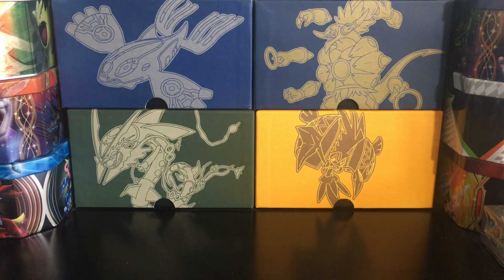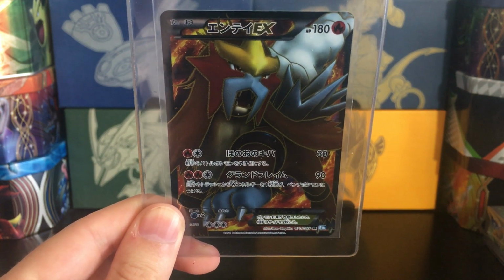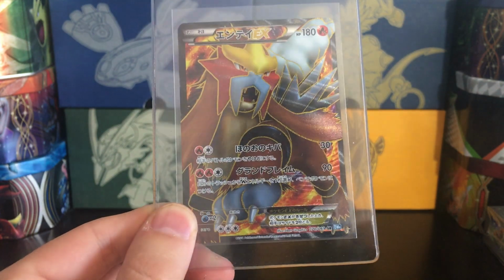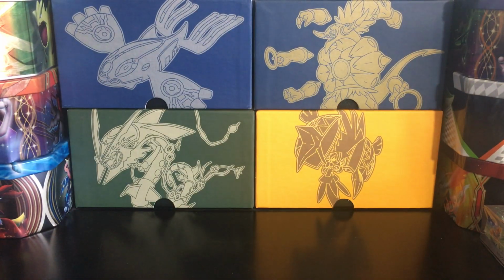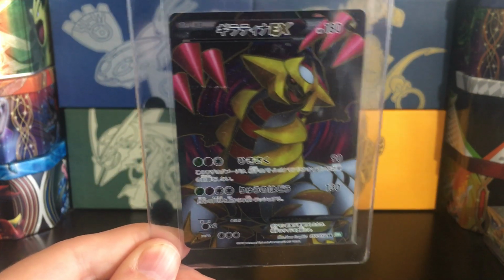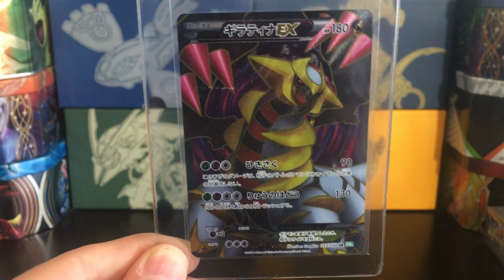Got a couple full arts to submit. Entei EX full art from Dark Rush. Just beautiful. Love the full art pattern in Japanese. You can see a little bit of it there. But yeah, Japanese full art, very, very nice. Giratina EX full art. This is from Dragon Blast, I believe. Again, don't quote me on that. Testing my Japanese card knowledge here.